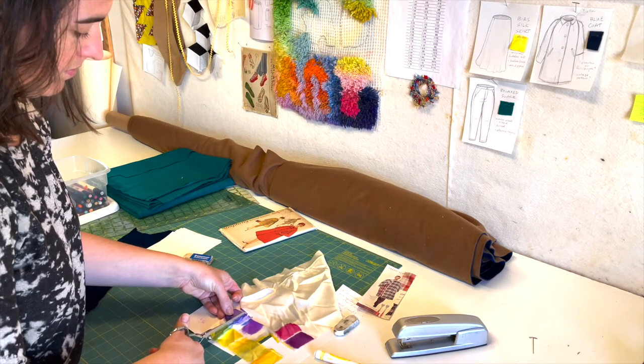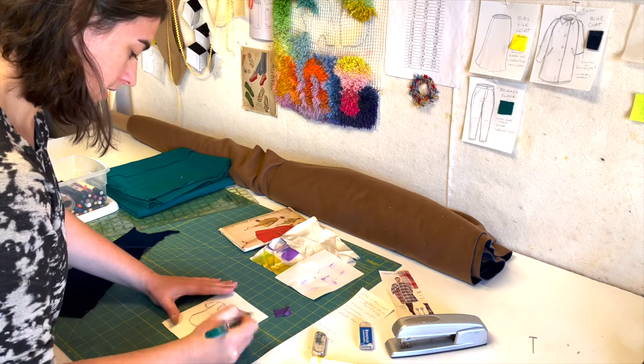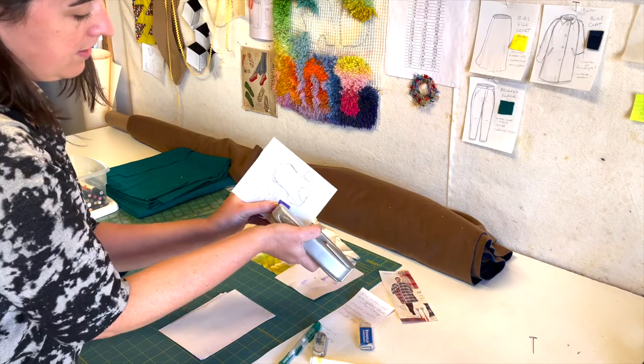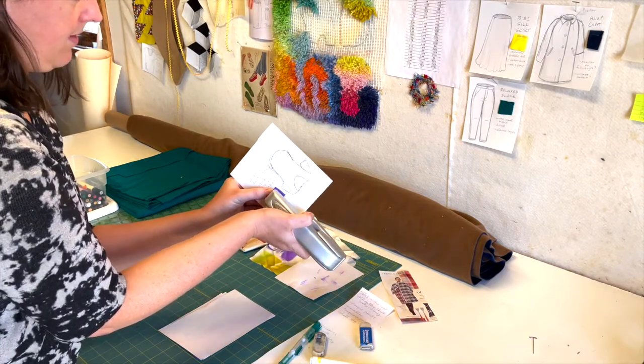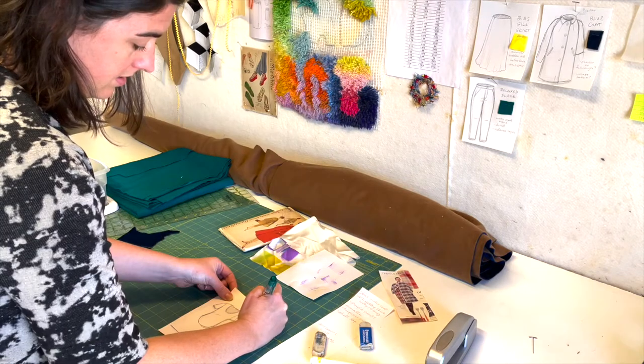Although I can't say that I love the shiny quality of the silk charmeuse for every garment application. So I'm kind of thinking that once I dye this fabric, I want to take a look at the back side of the fabric and maybe use that matte side as the outside for this garment.